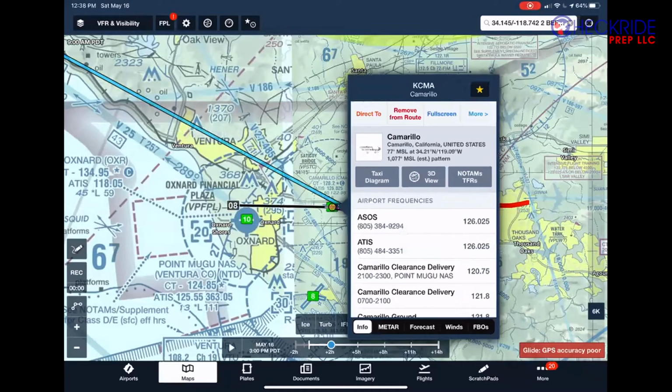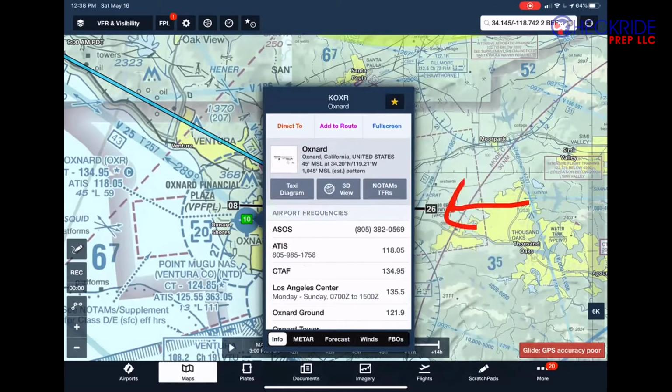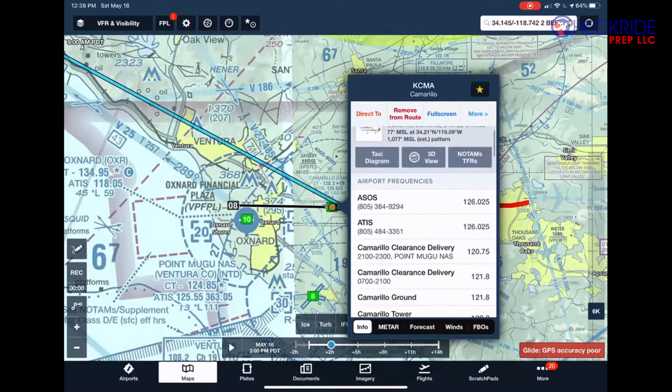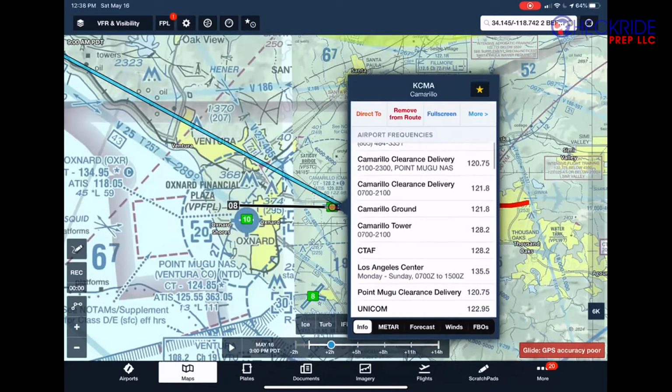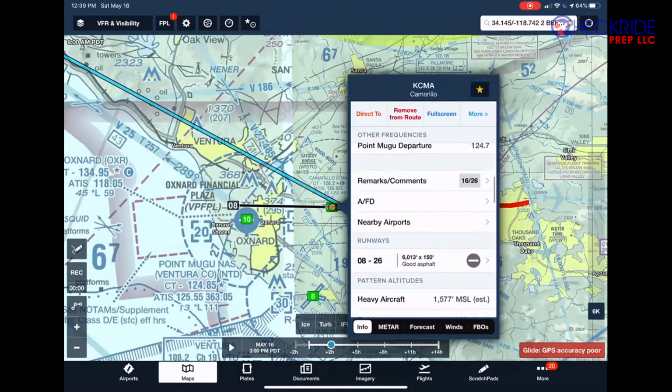We'll click on KCMA again, and what we've got here is a very quick view, as we're flying along, going from KCMA, maybe clicking on Oxnard, just wanting to get this information about it. At the bottom left we see that little info tab. We click on info, and we have an ASOS frequency. We pick up the ATIS frequency or the phone numbers associated with it. We know we'll be talking to clearance delivery on 120.75, or Camarillo's ground frequency, 121.8. Going all the way down, we have any frequencies that might be useful or necessary to us available.